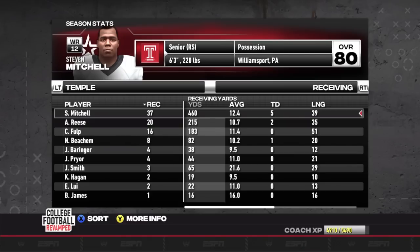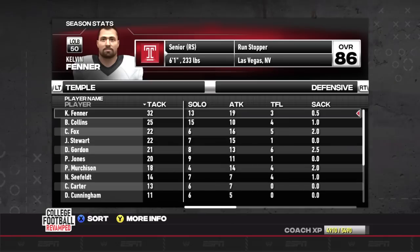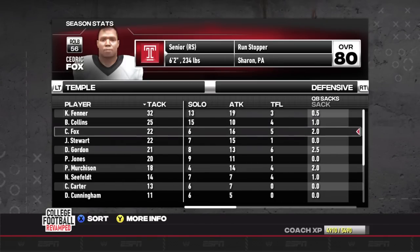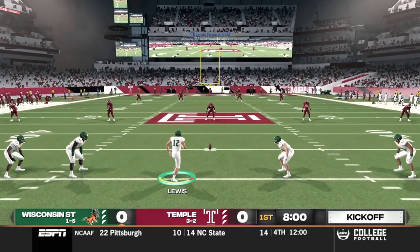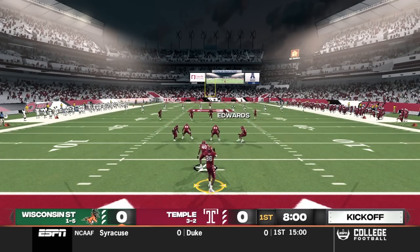He's not very mobile, but he does have a decent receiving core. Steven Mitchell has 5 touchdowns already, 37 receptions. And their defense is okay, led by Kelvin Fenner. And we will see if our team can get it done as we go on the road at Lincoln Financial Field. Let's get this game underway.